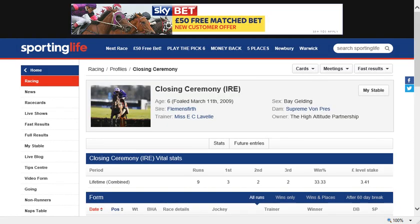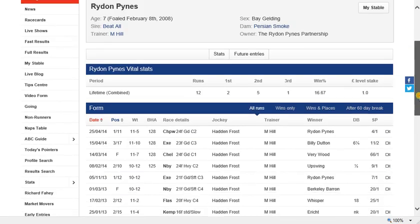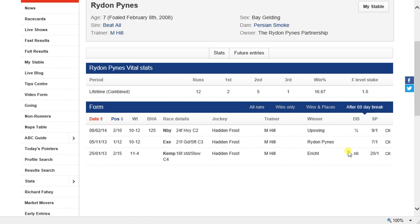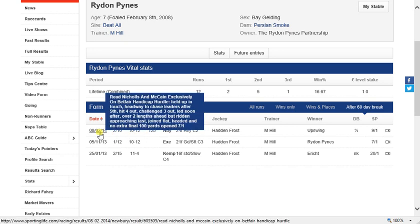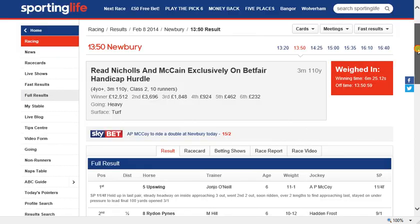But what I'm going to do is go back to the race card and look at Riding Pines, because probably the big negative with Riding Pines is its break of 288 days. And look here at its form now. After 60 days, it's got a second at Kempton, will be in a class 4, won in the class 3, and came second at Newbury in this race last year. So we'll see what kind of break it came back from last year for this race.